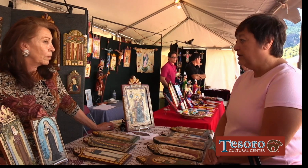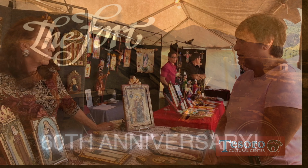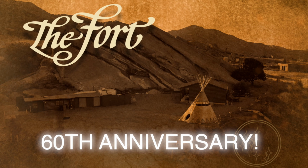The Fort Adobe Building was placed on the National Register of Historic Places in 2007, and the National Society of the Daughters of the American Revolution inducted the fort on their national listing of historic places in 2021. Ms. Kinney received the NSDAR National Historic Preservation Award Medal in 2017. They have just celebrated the fort's 60th anniversary. Enjoy the film.